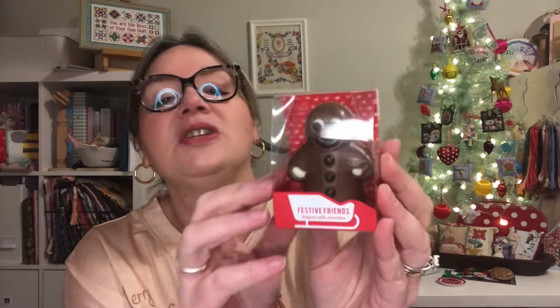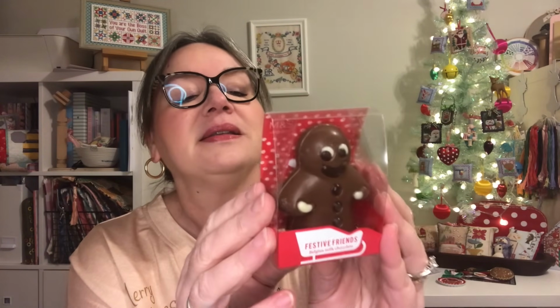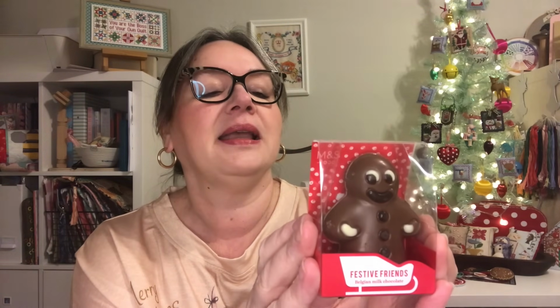Quite intrigued. This is quite chunky. Oh, this is gorgeous. This is a little Belgian chocolate gingerbread man. Super, super cute. And any prizes for guessing? M&S. He is a milk chocolate figure with dark and white chocolate and orange and red decorations.